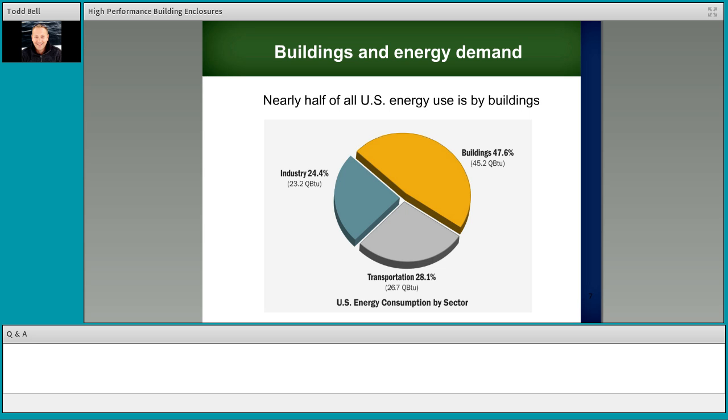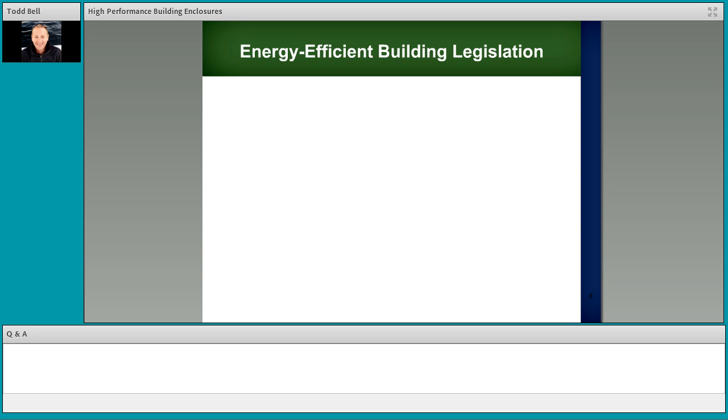So it's over double what we use for energy in an industry, manufacturing and such, as well as transportation.